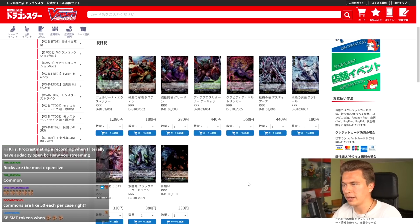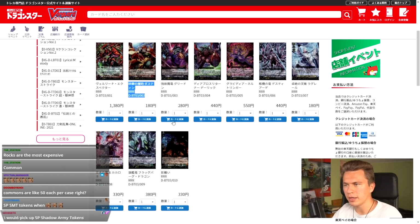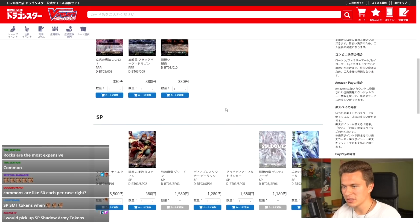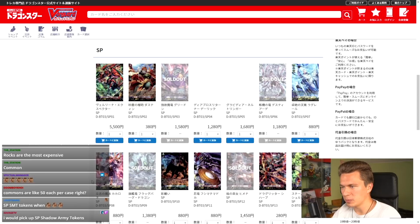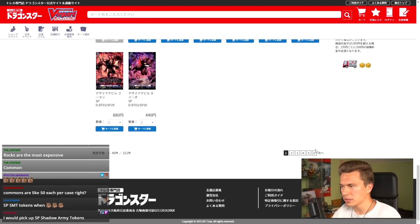And then finally we have Dragonstar. There's another shop where sometimes they're cheaper, sometimes they're more expensive. You can see, I think this is the most expensive, or one of the most expensive Expectas I've seen, and also the Eugene triple breaking the $1 mark. It's kind of funny as well. So yeah, this is pretty nice to see so far. And then a lot of SPs they already have sold out, and their Expector SP is really expensive, so that's a bit unfortunate. But you can see a lot of stuff is already sold out.